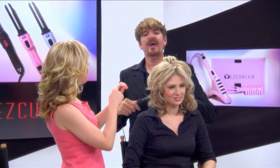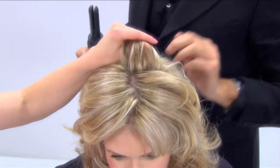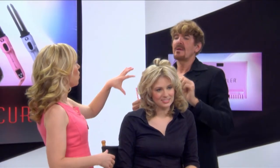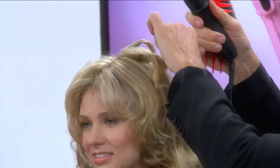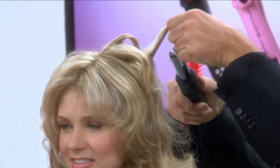So you just slightly move it back and forth. Amazing. That's incredible. You can touch it. That's great, it stays absolutely perfectly, just like that. That's fantastic. I'm just noticing all of the nice shine to her hair, too. Yes, it's the tourmaline ceramic that actually protects the hair, and when it's released, leaves an absolutely beautiful shine on the hair.